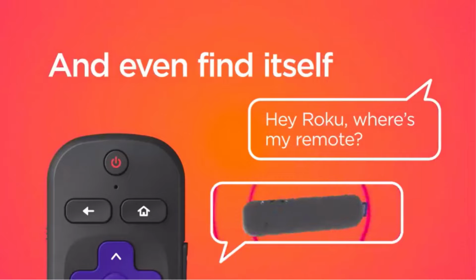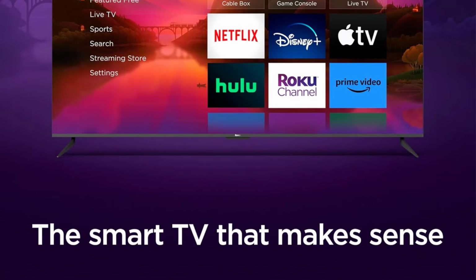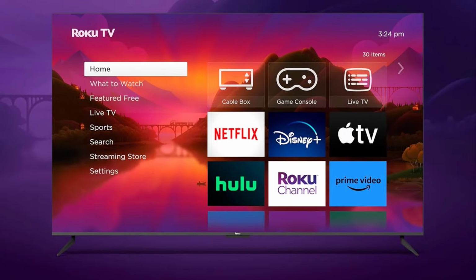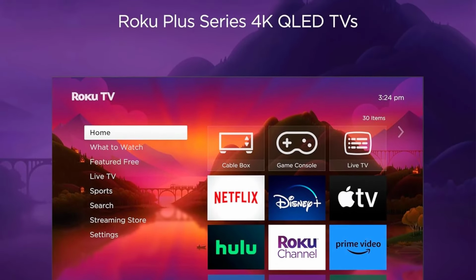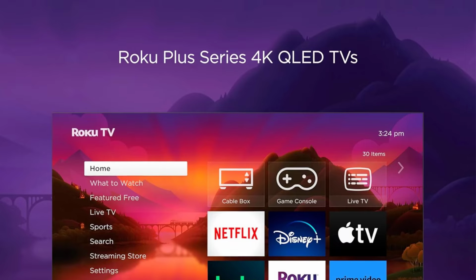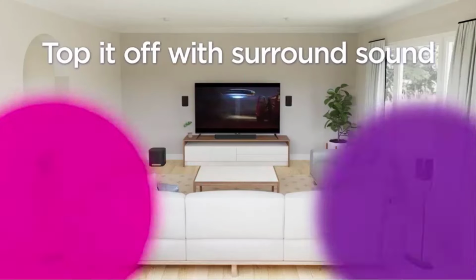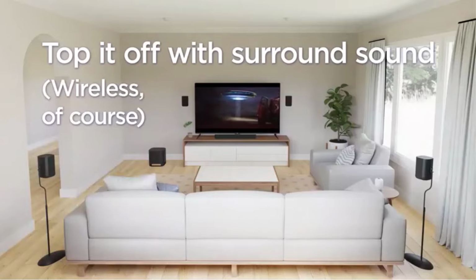Roku has one other TV, the cheaper Roku Select series. The Select is very similar to the Plus, except it doesn't have a local dimming feature and is dimmer overall. Still, the cheaper Roku is available in a wide variety of sizes and is sold at an alluring price point, making it one of the best cheap TVs on the market.